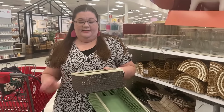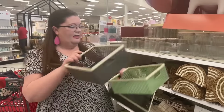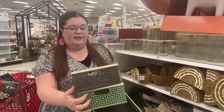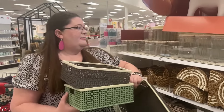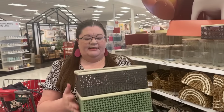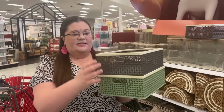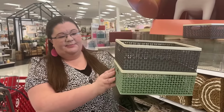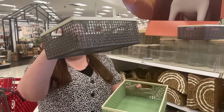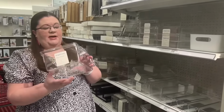They are only $3, which is great. They're perfectly square, which I love, and they're stackable. However, the one main reason why I might not get them is I'm guessing I can never buy them again. They're very seasonal and they're very striking in color, so they won't blend as well with other things, but very nice and only $3. So here's the fridge and pantry bins that you can buy just by themselves.